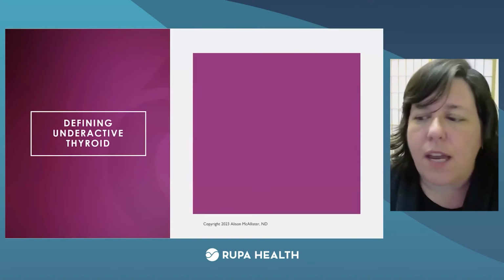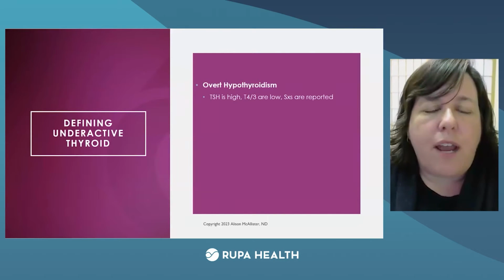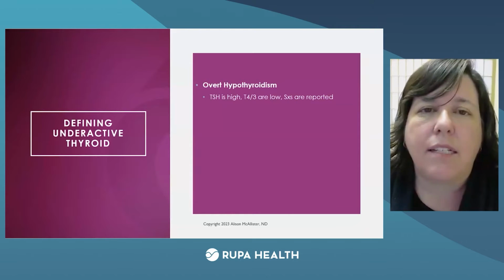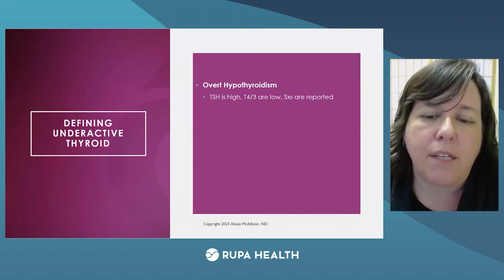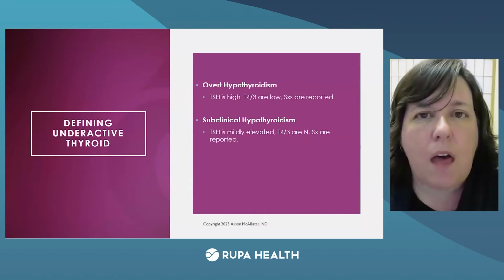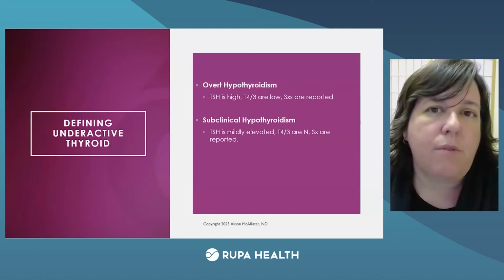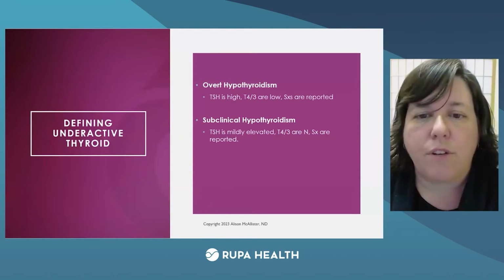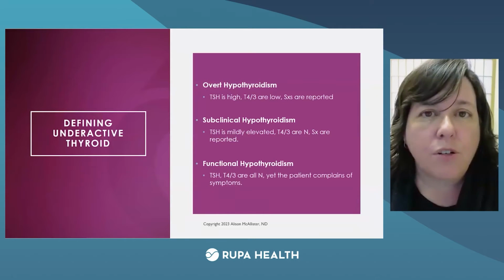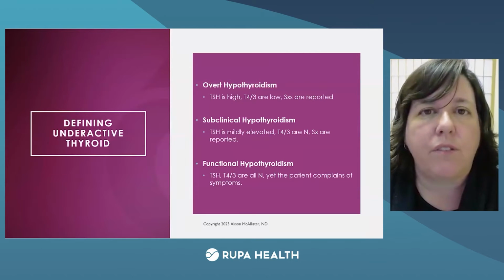All right, so let's define what we're talking about when we talk about low thyroid. The classic or frank, overt hypothyroidism is the classic: TSH is high, T4 and T3 are low, and the patient has symptoms. Subclinical hypothyroidism is going to be a lot of our patients. The TSH is high, but T4 and T3 are normal, and that's free T4, free T3, but symptoms are reported. And then functional hypothyroidism, where all the labs are normal, but the patient complains of symptoms.